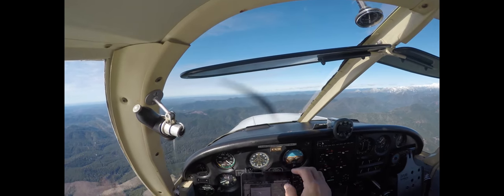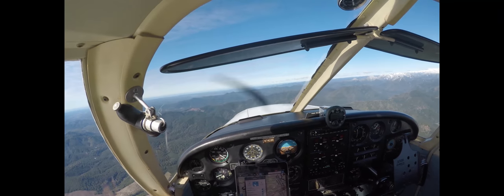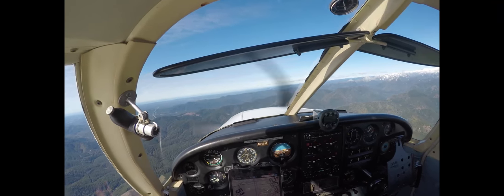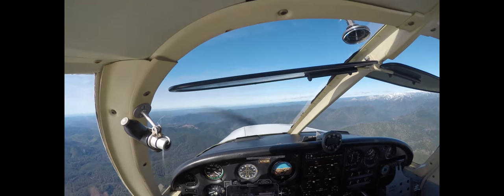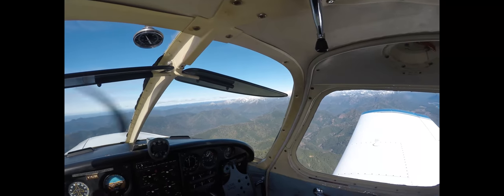Go ahead and turn on our glide advisor. Always good to have that on. That's going to show us where we would be able to glide based on the airplane performance profile if we were to lose engine power.